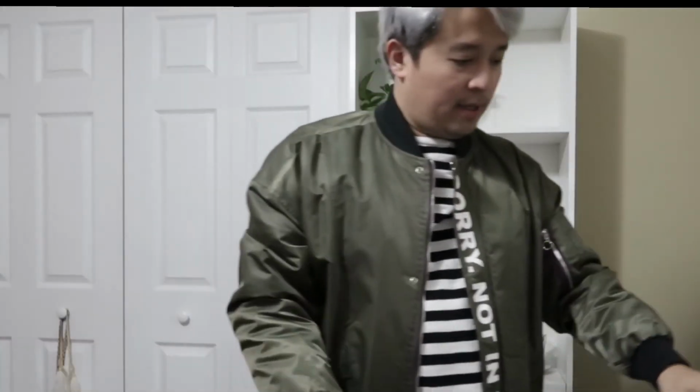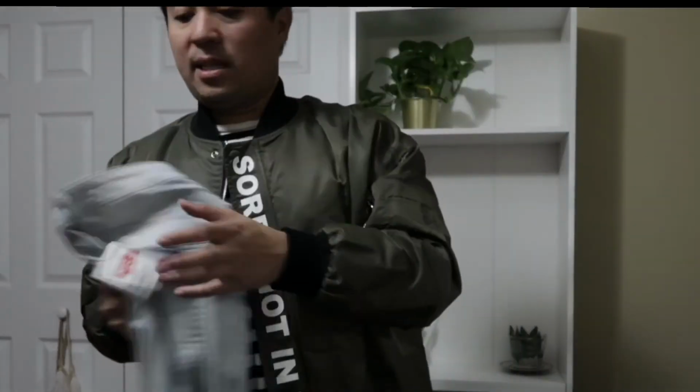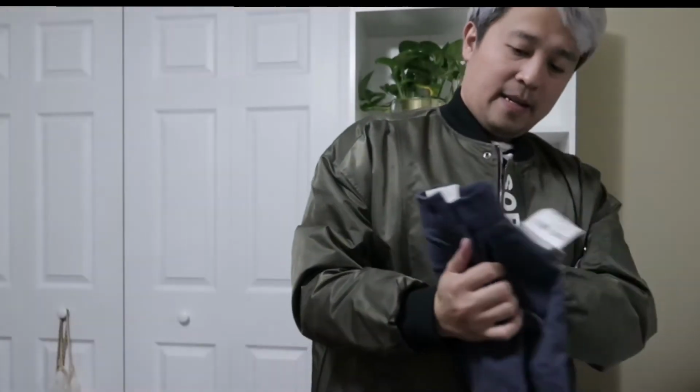This. I love this. Nice. Of course, pants. Pants for work, if I feel like something casual. And another one. Let's go to the last part, guys, which is the hoodies.